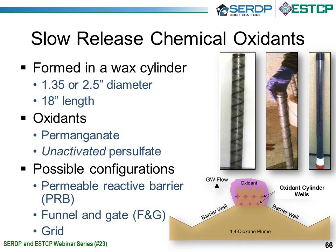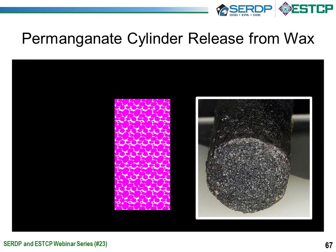And then these cylinders can either be put into wells or be put into direct push, or we can even use them in other types of configurations, such as permeable reactive barriers or funnel and gate scenarios. And so then once we put that cylinder into the groundwater, what happens? Well, this is a photograph right here of a cylinder that contains permanganate, which gives it its dark color. And then here's just a representation of that cylinder, a cross-section of it, showing the permanganate here, and the white part is the wax.